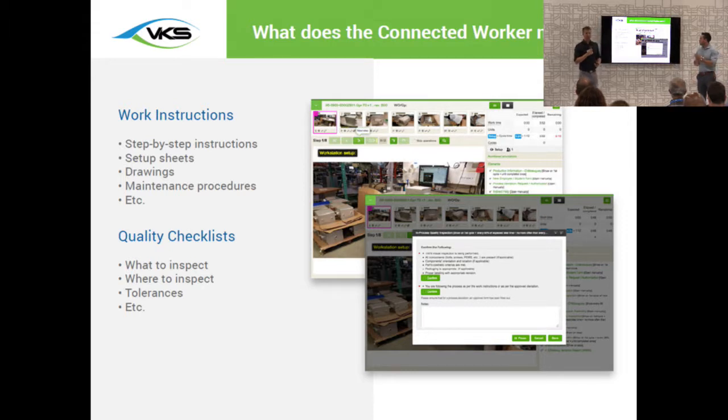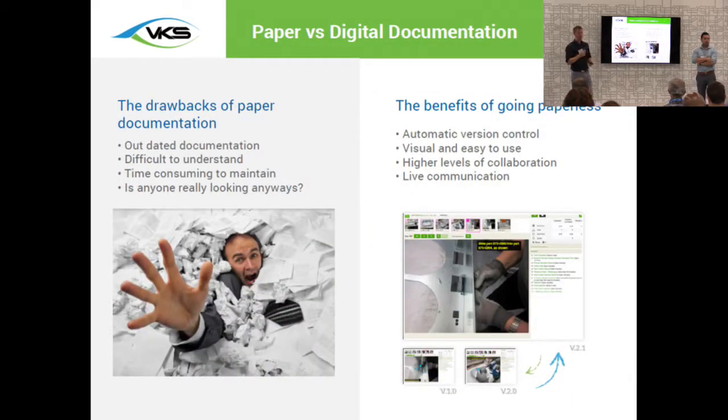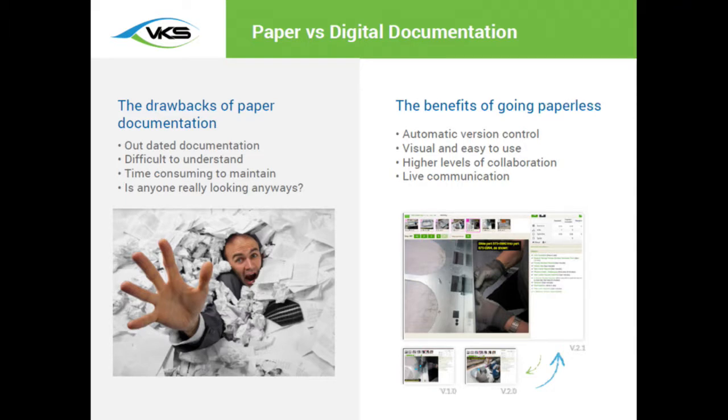Now, when we speak again about what a connected operator may need, there's a couple different types of materials that are commonly used. You've got work instructions, which may range from setup sheets to detailed step-by-step procedures, drawings, and so on. And you've got quality checklists telling the operator what they need to inspect, where they need to inspect, what the tolerances are, and so on. So this type of documentation has actually been around for quite some time now, but typically it's been in a paper-based format. So the average company today still does have a lot of paper documentation across their shop, and some are already past this point and they've gone digital, others are starting the journey.